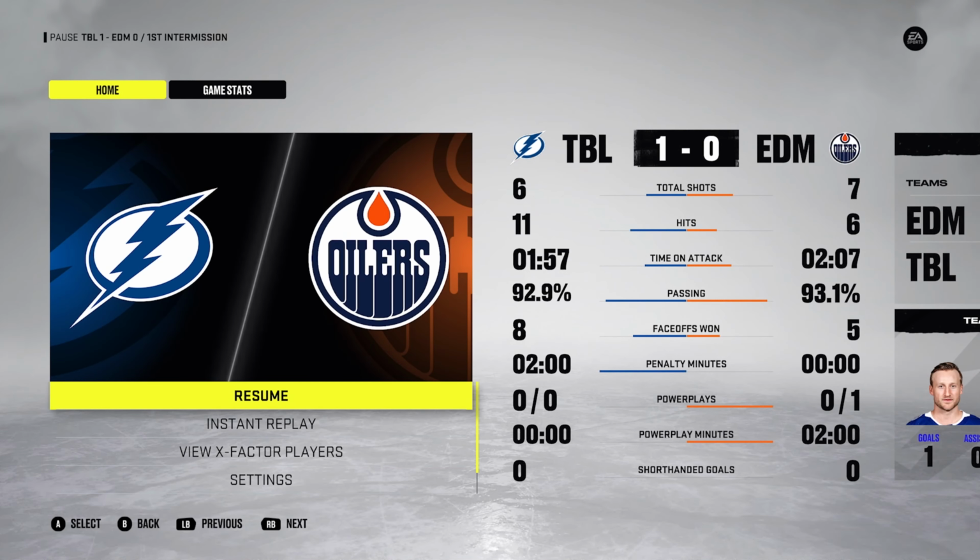Edmonton's got possession here in their own end. Keith's got it into offensive territory. Sends it in on the attack. Looks to pass it to Puljujärvi. Edmonton's working the transition through the middle of the ice. Lets it go! Oh, and that's off the blocker! What a stop by Vasilevskiy!